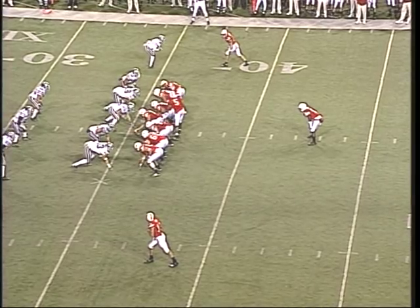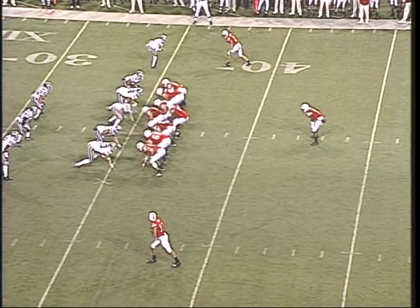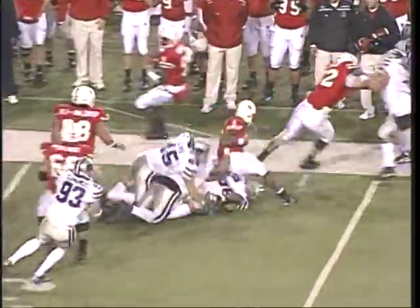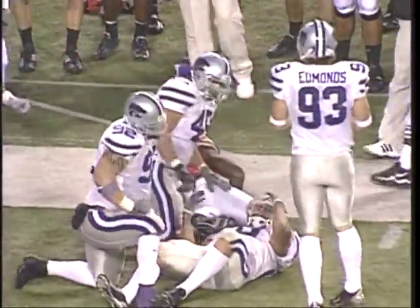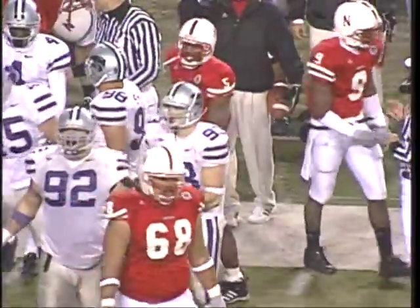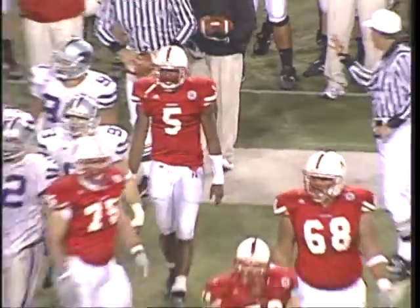Wyatt's been here before with Colorado State. I know he knows how tough it is. Oh, really tough. Here's Lord, short side option to the right. He's at the 35 and to about the 33 he goes before he is knocked down by a host of Wildcats led by Andrew Schull again.